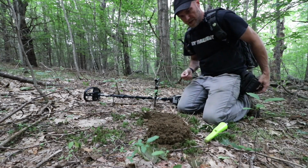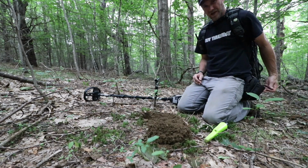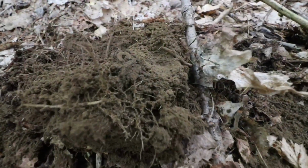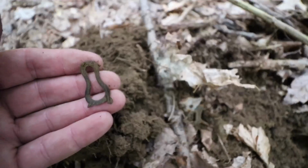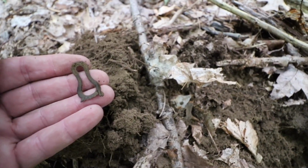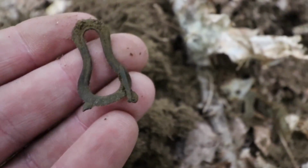So far, 2 minutes, 2 finds. And it's starting to rain. Like 3 hours early, but we'll stay as long as we can. Okay, right next to it, very similar signal. That's a clasp from a garter, or some other type of clothing suspending device. So, another neat find.